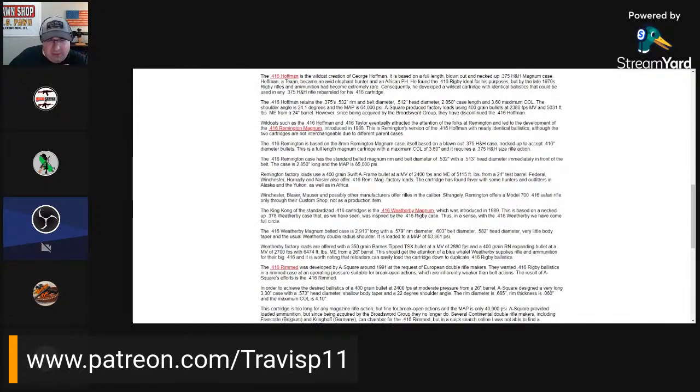So he goes into the specifics a little bit about the reloading numbers and stuff. There's the shoulder angle. Squared produced a factory load using 400 grain bullets at 2,380 feet per second and 5,031 foot-pounds of energy from a 24-inch barrel. But it says, however, since being acquired by the Broadsword Group, they have discontinued the .416 Hoffman.